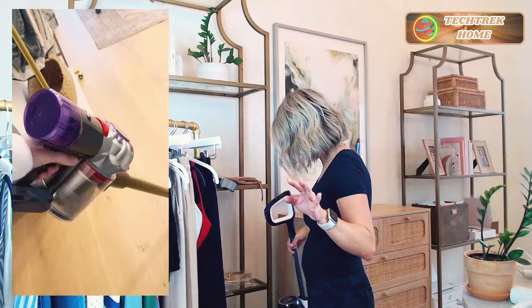It is absolutely amazing, worth its weight in gold. And I've been really, really happy with this. We have hardwoods throughout my house, and so this has come in so, so handy. The Dyson stick vac is also on sale, and I use this religiously as well.